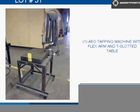100 and a half on the Aero tapper. Not bidding 150, guys. 100 bid. 100 and a half. Not bidding a 150. 200 on the middle. Anybody else at 200? 150 here. 200. 2 and a half.